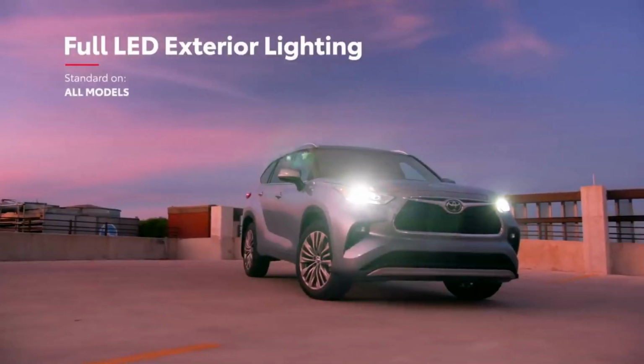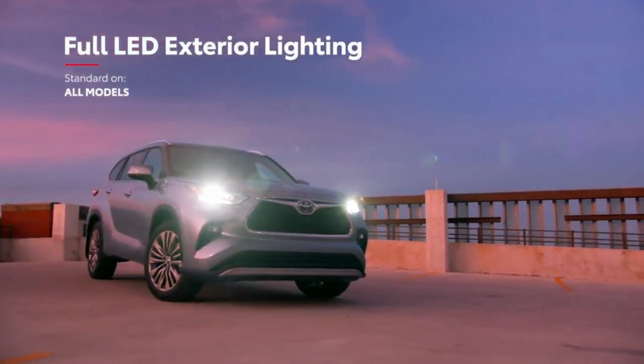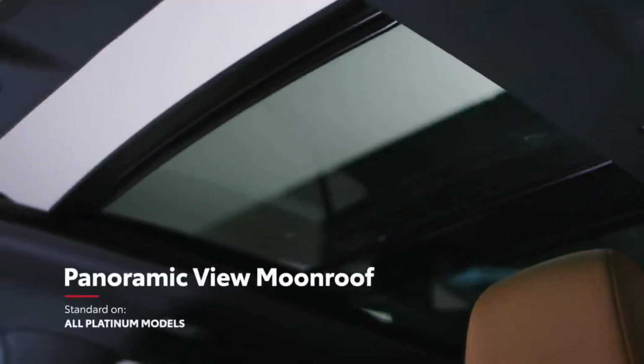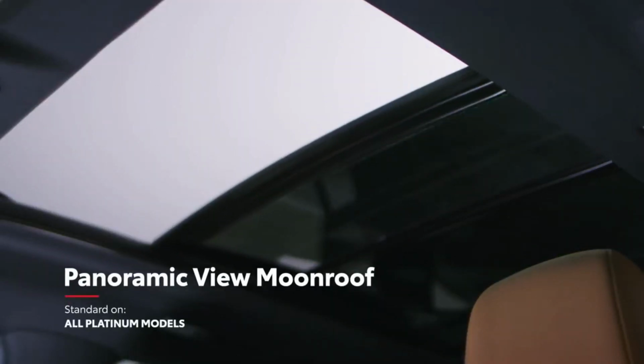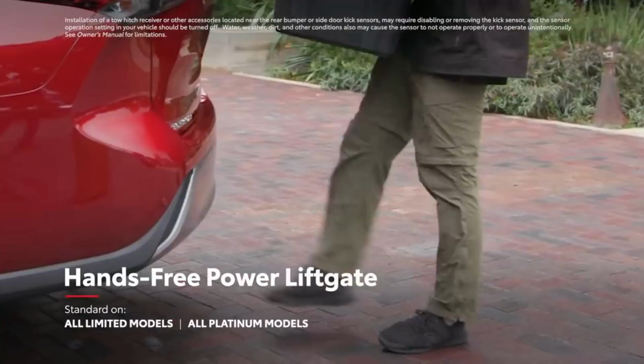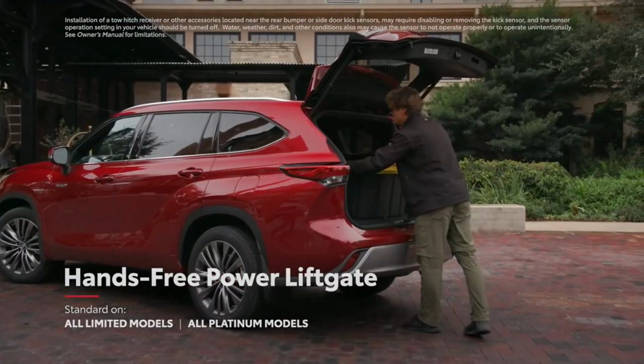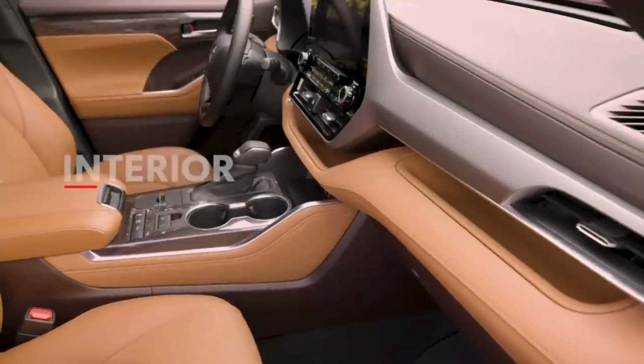This exterior isn't just about looks though, with Highlander also offering standard LED lighting on all grades, an available moonroof, or, in the case of the Platinum grade, a power panoramic view moonroof. Roof rails are also available, as is a hands-free power rear liftgate that enables cargo area access even with hands full of grocery bags or sports equipment.